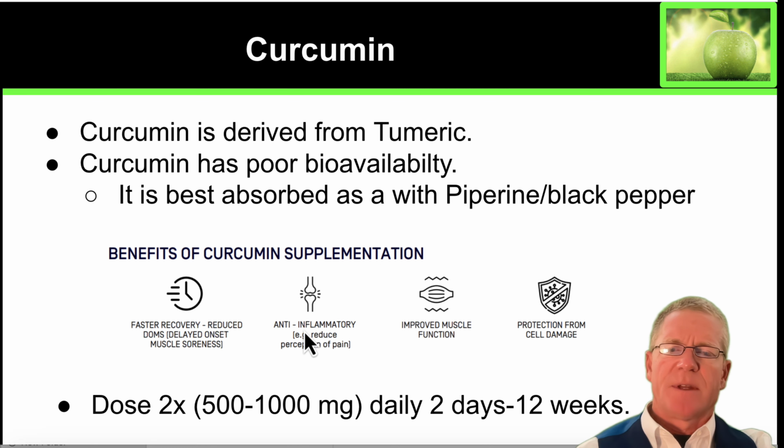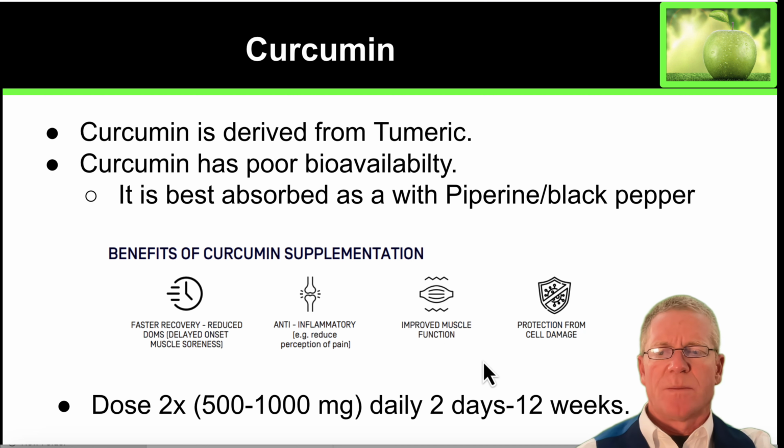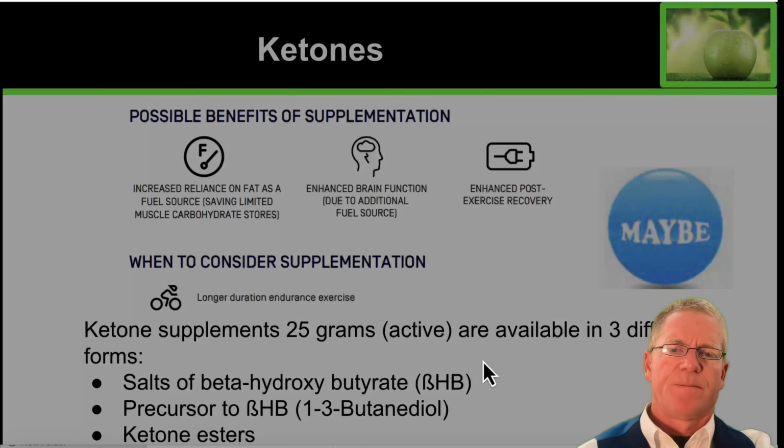It's again anti-inflammatory. It's supposed to improve muscle function. The jury's out on whether this actually helps. It may do. You need about 500 to 1,000 milligrams twice daily. That's the sort of dose that people test.